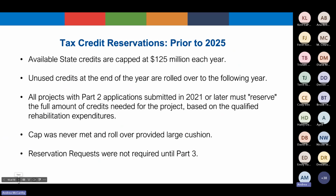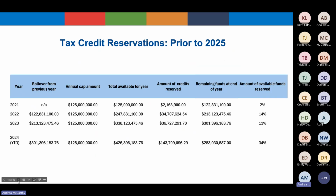Before we show you the changes, I did want to pull up some data for the past few years. This shows how many credits were actually reserved starting in 2021 through this year, 2024. And as you can see, only a small amount of credits were reserved for those early years. This is generally because credit reservations were not required for Part 2s received before 2021. So essentially, this provided us with a large rollover amount. And while in the subsequent years we did have more reservations, they were still only a small percentage of the overall reservation funds. However, you will notice that this year we have already issued 143 million in reservations, which is well above the new cap that will begin January 1st.